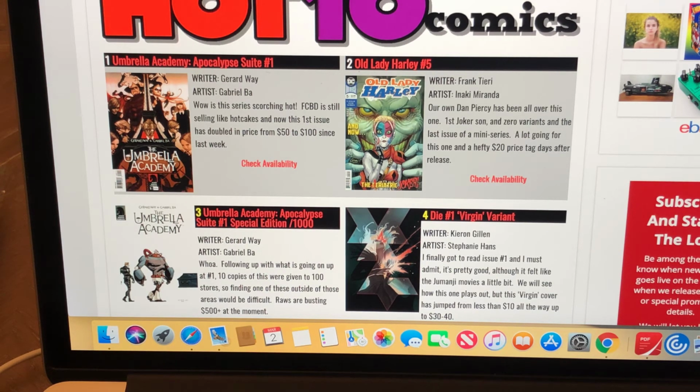I never knew about the Free Comic Book Day issue, so I don't have the first appearance technically of Umbrella Academy. I always thought I did, but I didn't realize I didn't, or if I did, I just didn't give it much thought. So that's the list for the week.